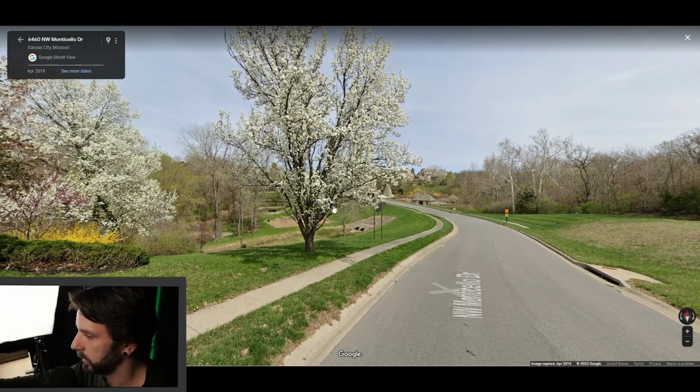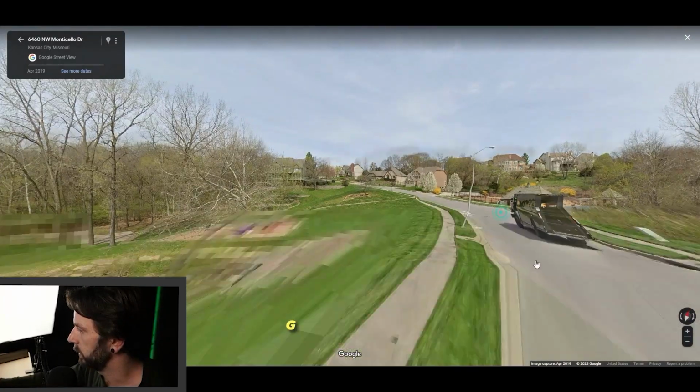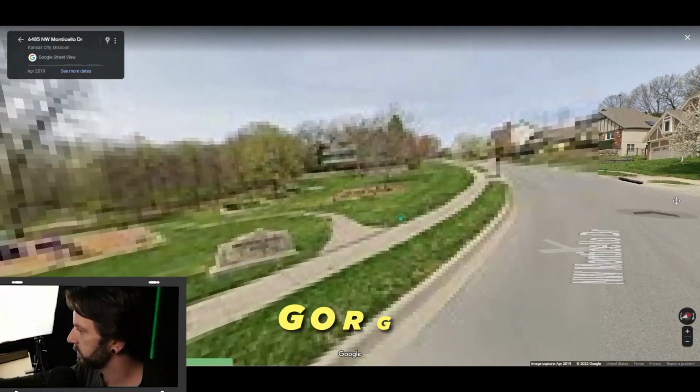I mean, look at that tree. This is what I'm ready for, and this is about to happen here within the next 2 weeks. All of these trees are going to be in bloom, and it's going to be absolutely gorgeous here in Kansas City. But this is the entrance to this neighborhood. We're right here at the entrance of the Hills at Monticello neighborhood here in unincorporated Platte County.